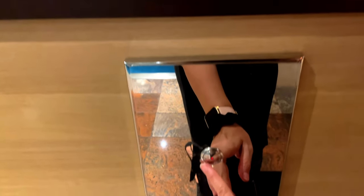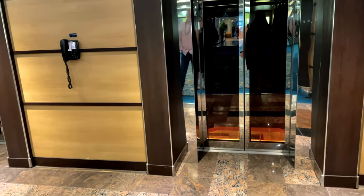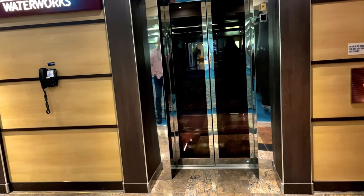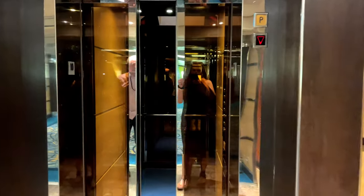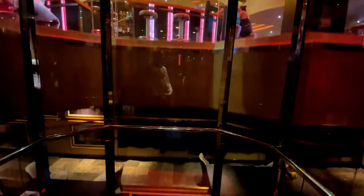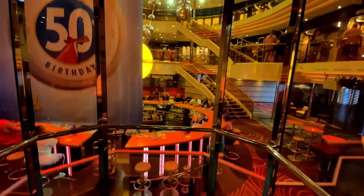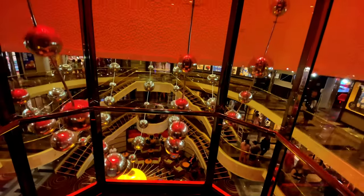We're going to be going upstairs to Deck 10 to see if we can catch some sail away, but before that, we're going to take this opportunity to ride the atrium elevator down and then come back up. Okay, let's try this again. I had to shut off the camera because some people got on the elevator on floor 8. Let's hope we can make it all the way up and then down again.